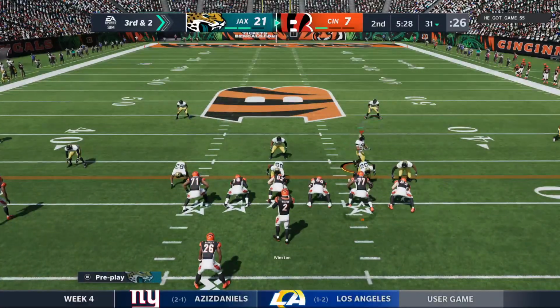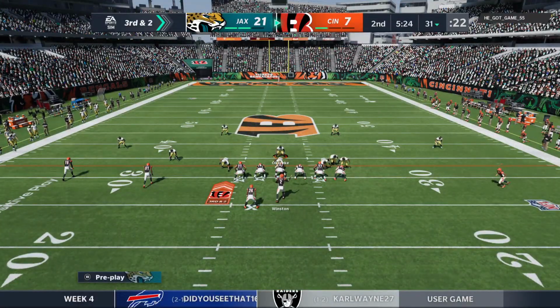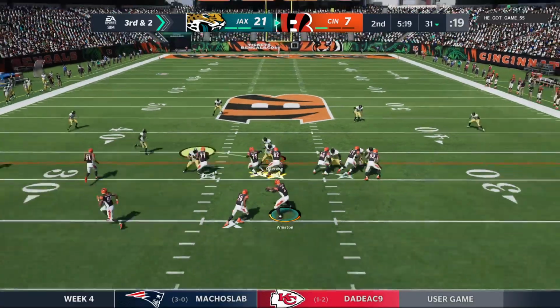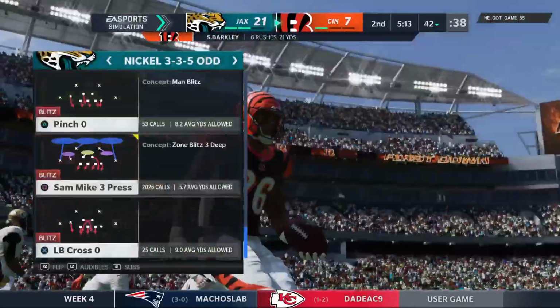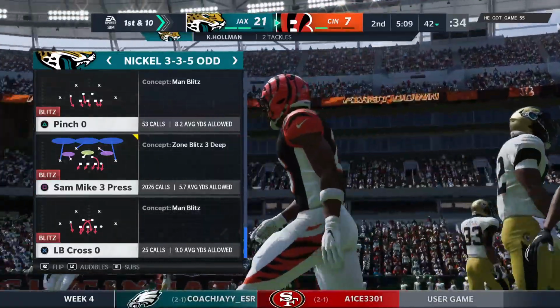And the Jags have 5 in the secondary here on 3rd down. And they'll try and run the option to pick it up. And they get him down, but not before he takes it across the 40-yard line. It's a Bengal first down, a pickup of 11.